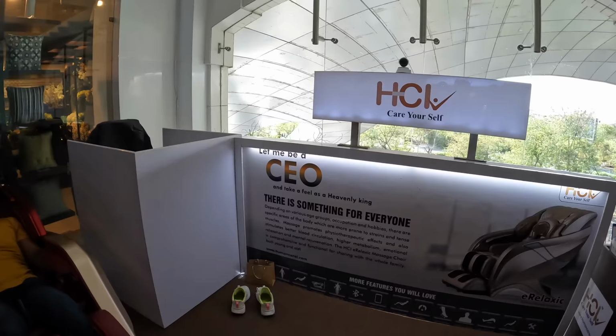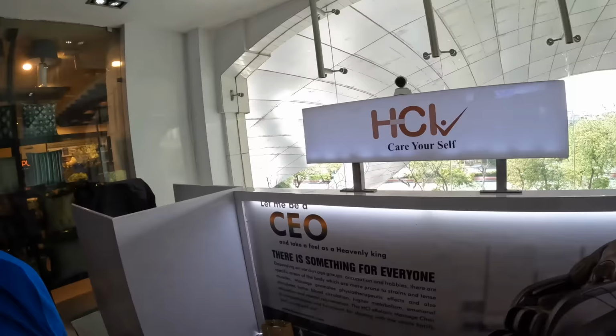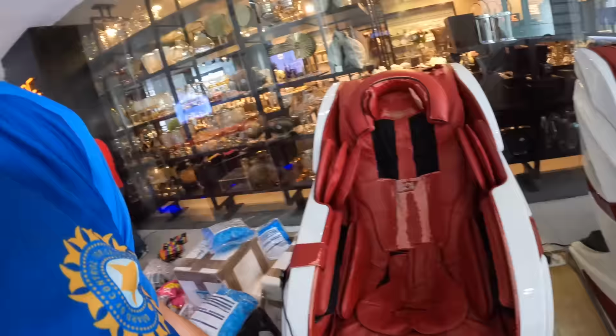Zero space, full body, Bluetooth app, zero gravity, heating, calf and feet, head massage. Oh my God. I want to take one home with me. This is the bad boy. It looks like we're getting in some kind of, it's gonna keep us there. It's like I'm kind of scared. Okay, let's jump in. It's a little bit uncomfortable. Oh, it's quite hard. Oh, feels like I'm gonna get stuck in here.